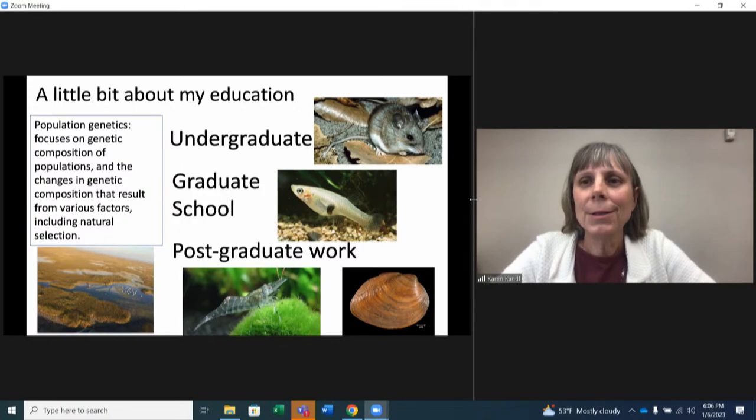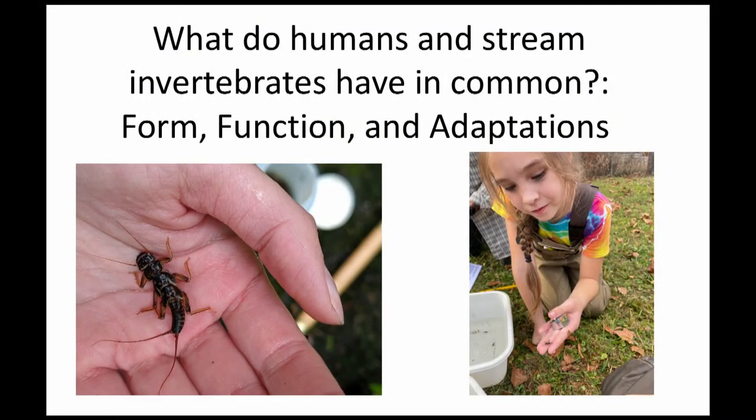It might sound cliche, but I have always wanted to be a biologist. And I can't remember a time when I didn't want to be a biologist. So when I was an undergraduate, I took a lot of biology classes. And one thing that I ended up doing was working in a genetics lab. And I wanted to do research.